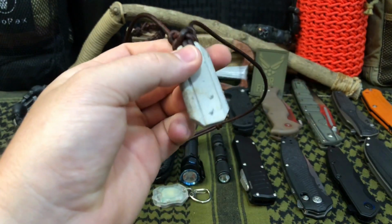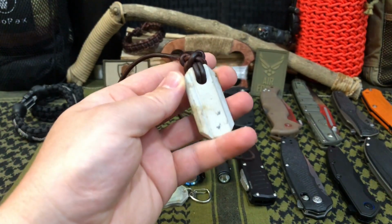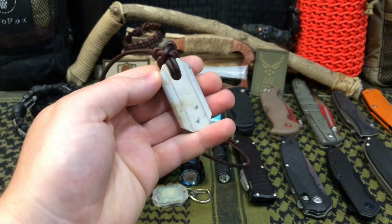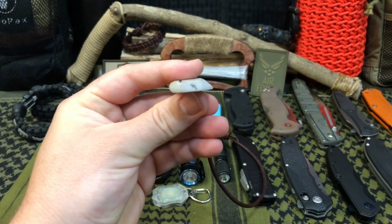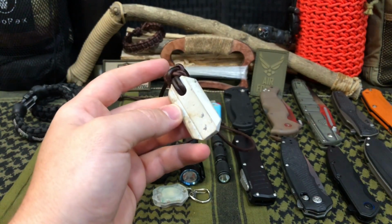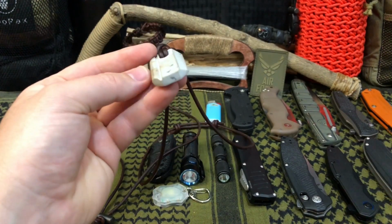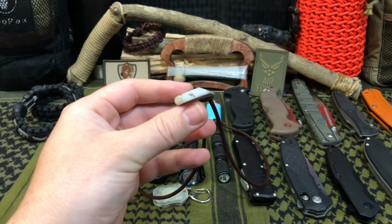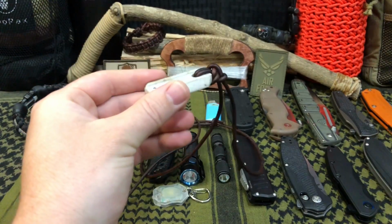I like this because this is a whetstone. I've been wearing this one a lot because it has a lot of different angles in a really small package to get a lot of different tasks done. So if I need to sharpen a fish hook, or sharpen an arrowhead while I'm out doing some shooting, or I just need to keep my knife maintained in the field because I really need it for whatever reason, I've got this on me. I've used this a couple times and it works really well.